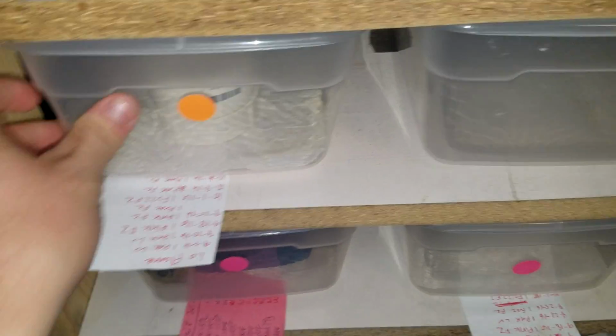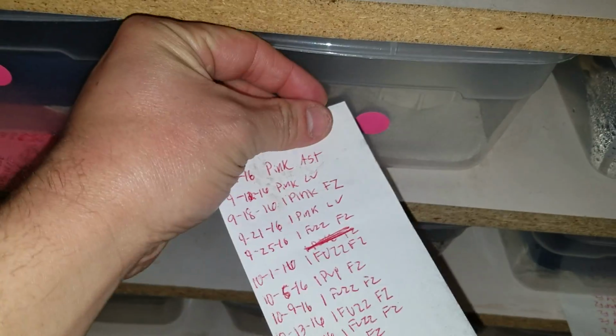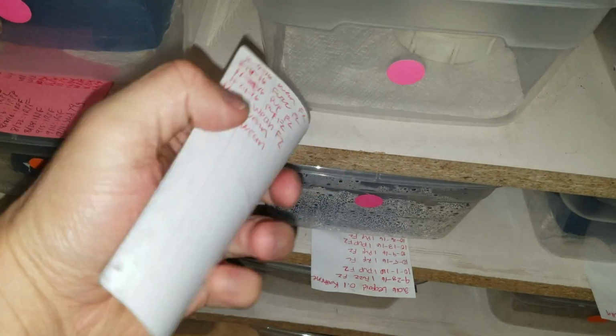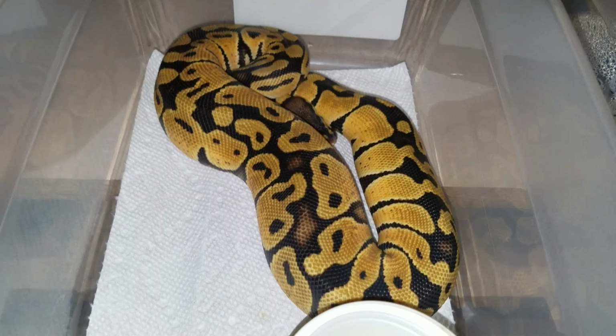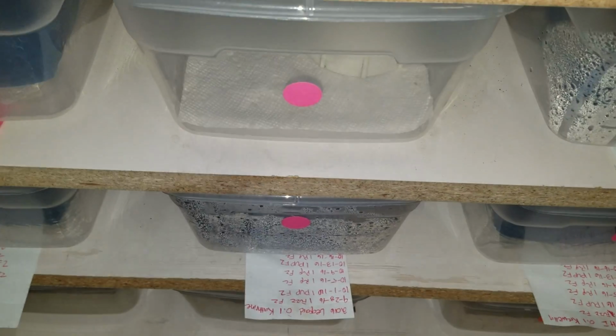And we've got two of his sisters here. Same thing on this feed card, going all the way there. She's onto the back. She just took another meal last night. You can see she's nice and fat. I think we've got one more.